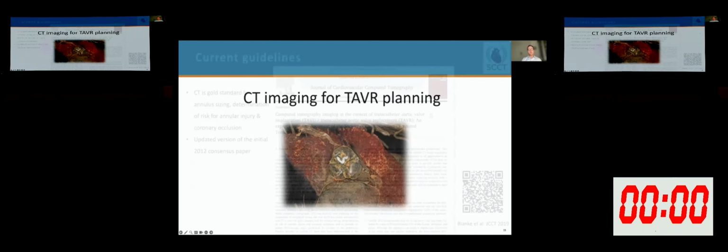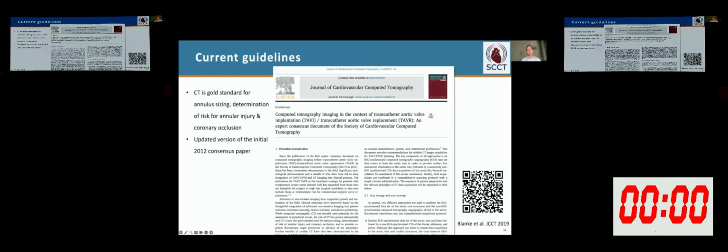So let's look at the CT imaging for TAVR planning a little bit more closely. So what are the recommendations at the moment? There are these ACC and SCCT published guidelines for imaging prior to TAVR. And the consensus is that CT is a gold standard for annular sizing, determination of risk for annular injury, and coronary occlusion. And this is an updated version from 2012.